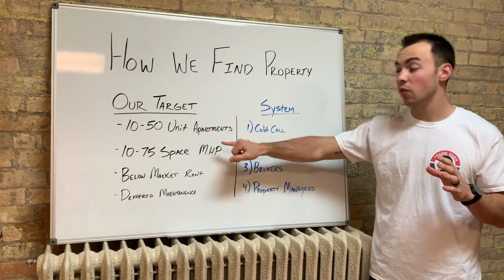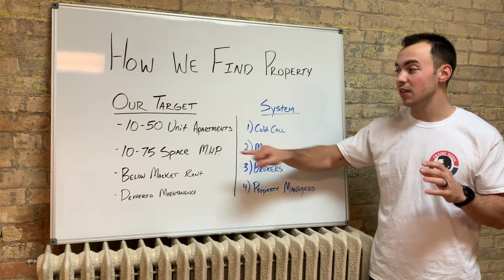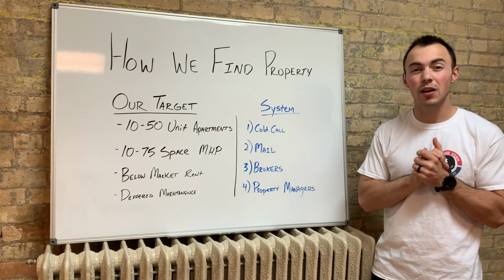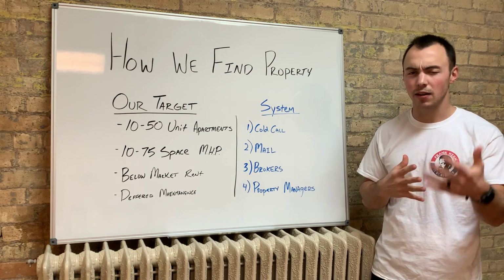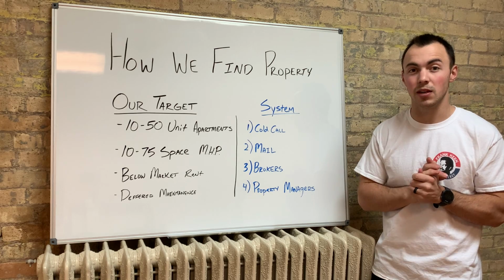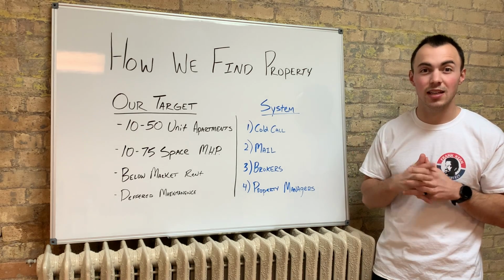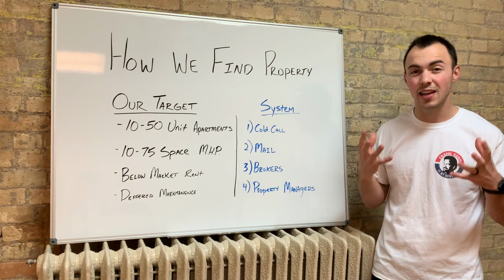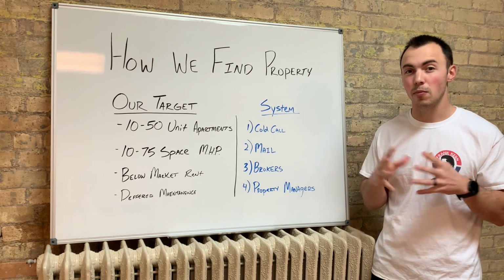So what are we looking for when we identify one of these two properties in this demographic? Well, first off, we want it to be in a good market. There needs to be market demand for the property. There needs to be market demand for rental spaces in the property. So we have to run some test ads, figure that out. But we also want to secure a property, if possible, that's below market rent.